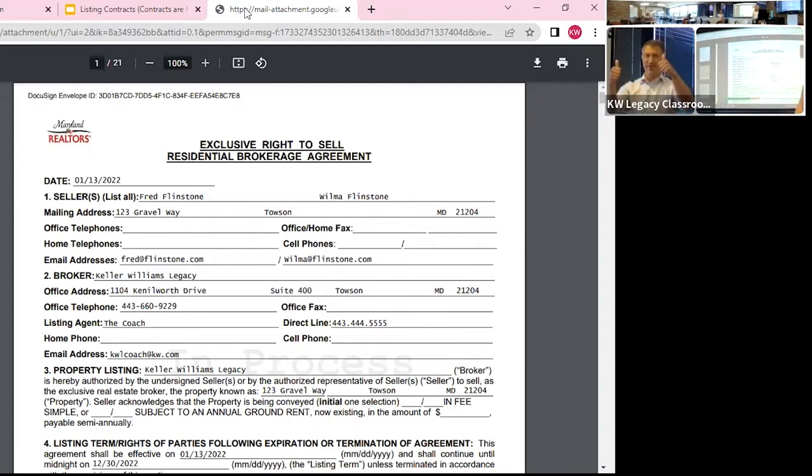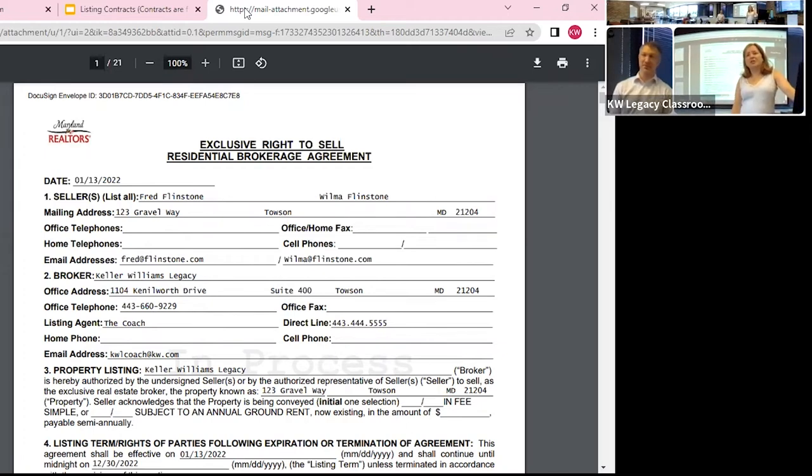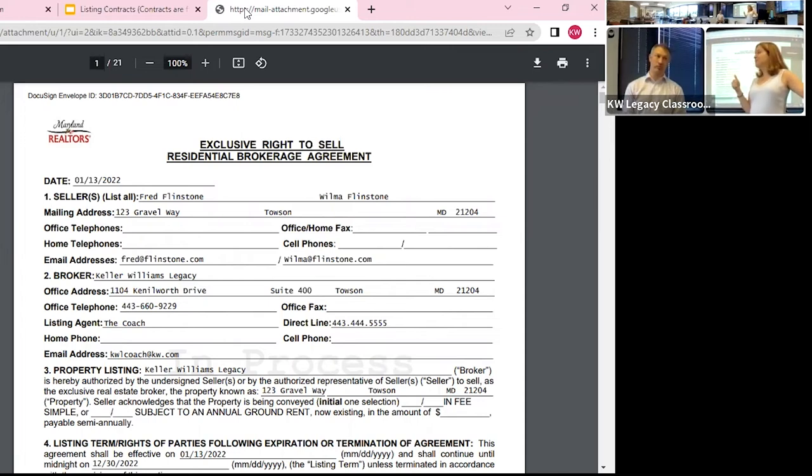Ready? We are not going to sit here and read the contracts to you because we can all read. It's also demonstrating that you do not read contracts to your clients. Number one, you're actually not allowed. You're not an attorney, so you're technically not allowed. But you can go through certain sections and talk about what it means when they have questions.